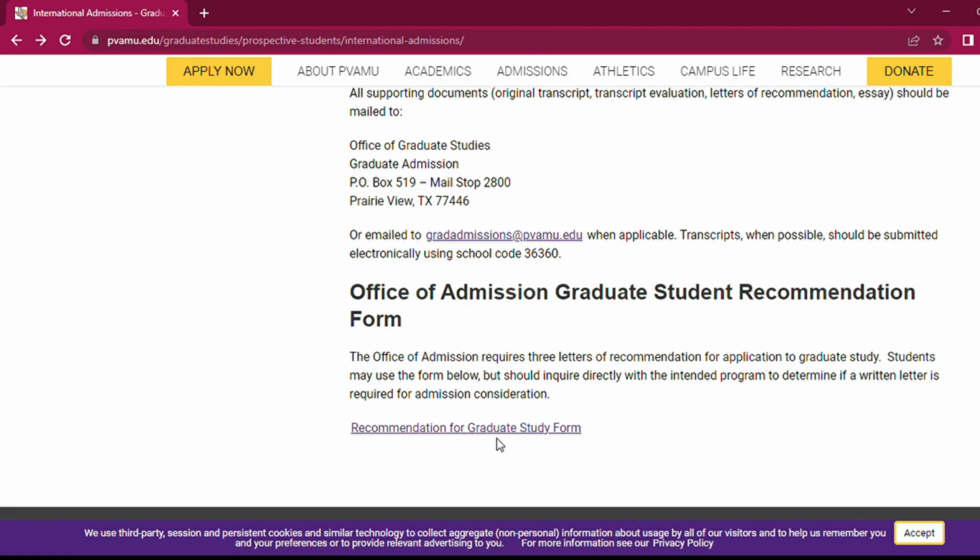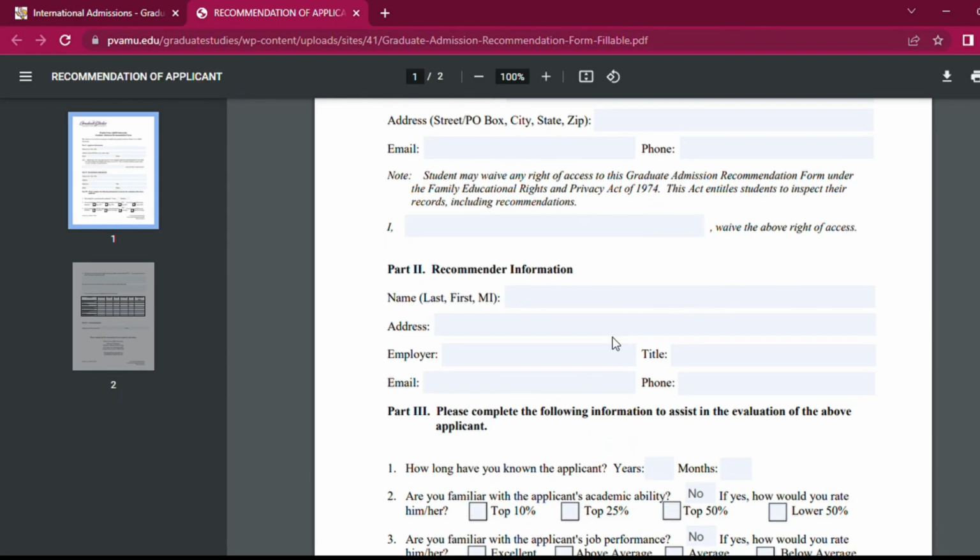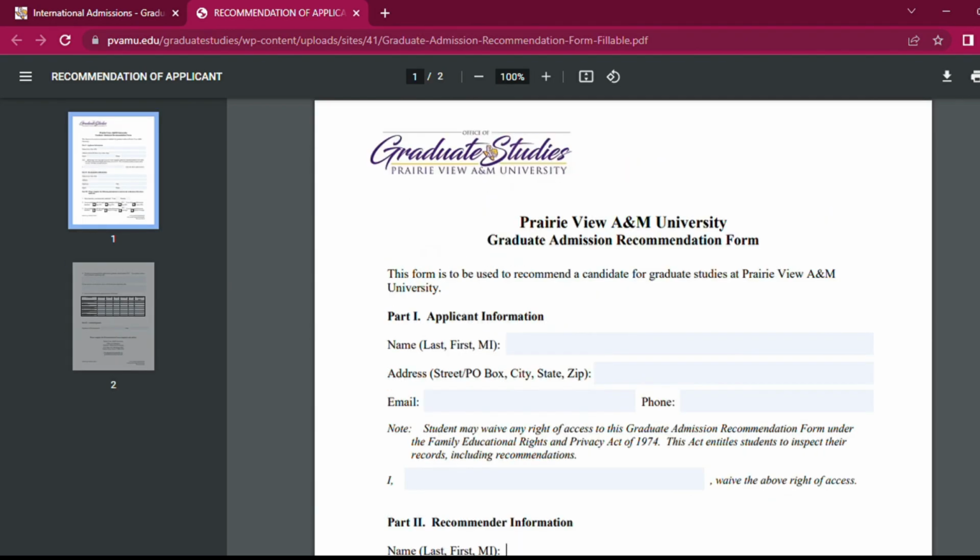So after you fill your online application and you have submitted your transcript, you also need to submit your recommendation letter. Come to this page, download this page. They can fill it in this form. This form is editable. They can edit this form.